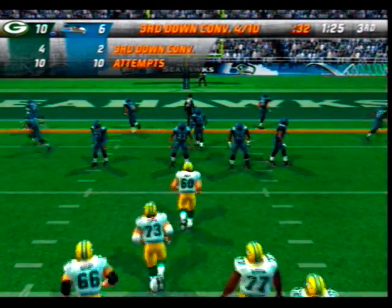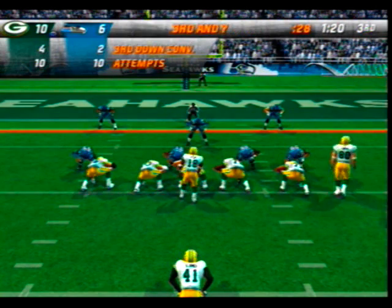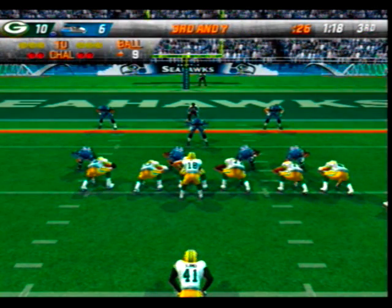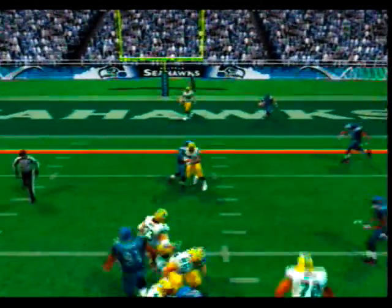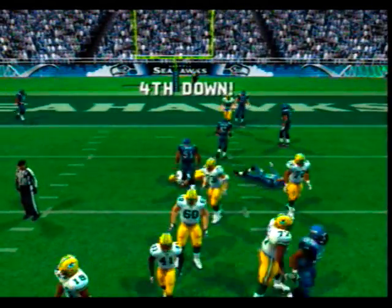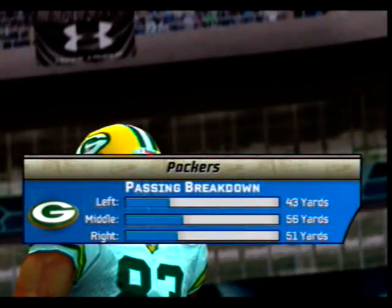Third down, and if they can get to the 2-yard line, they'll pick up the first. Jones, the lone back. Throwing. Wide receiver has it. Boyd is there for the tackle at the 7-yard line.